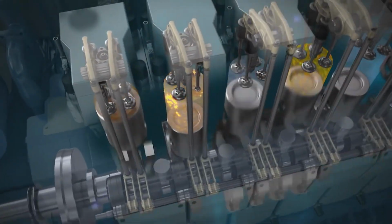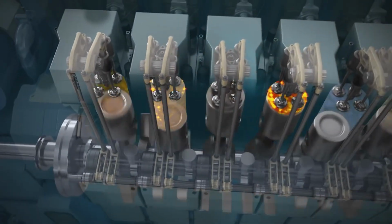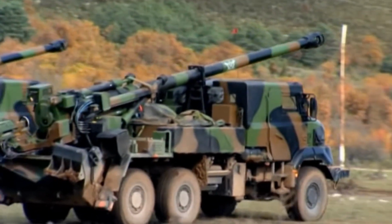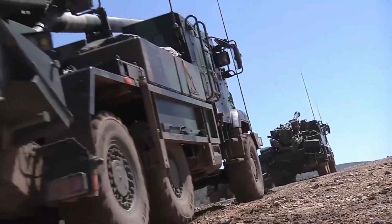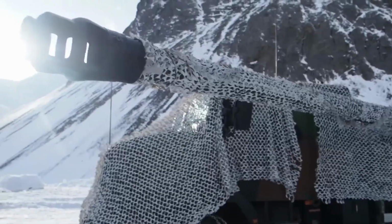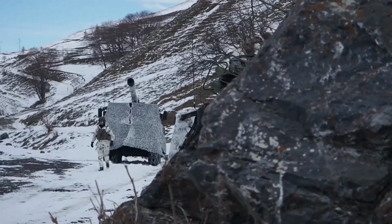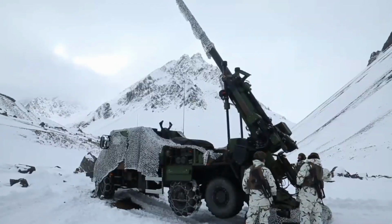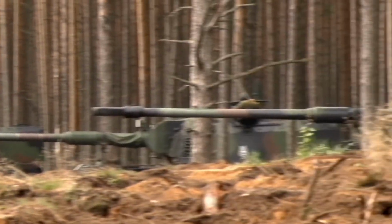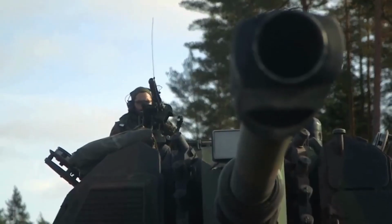High strategic and tactical mobility is provided by a powerful diesel engine capable of accelerating the vehicle up to 60 miles per hour. Surprisingly, this giant can overtake most modern military equipment. Speed is actually one of Caesar's key features, as it can be deployed in just 60 seconds and collapsed for transport in just 40 seconds. For comparison, this process takes over 5 minutes for other similar weapon complexes.